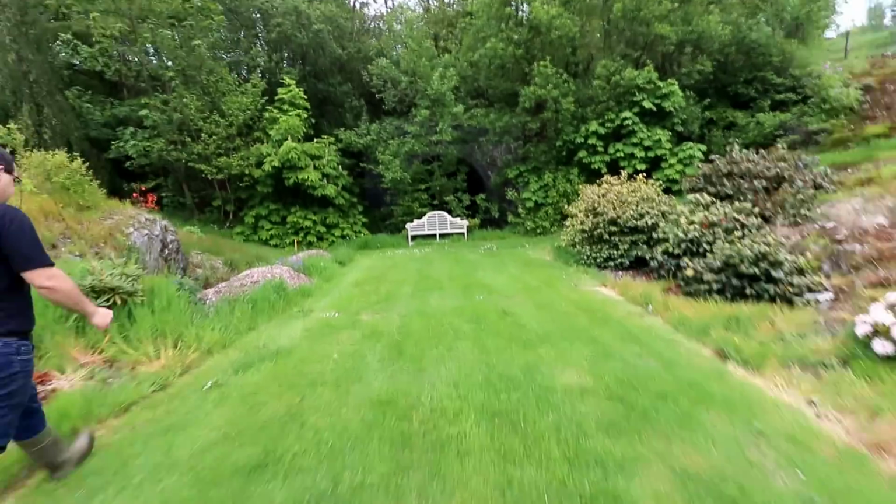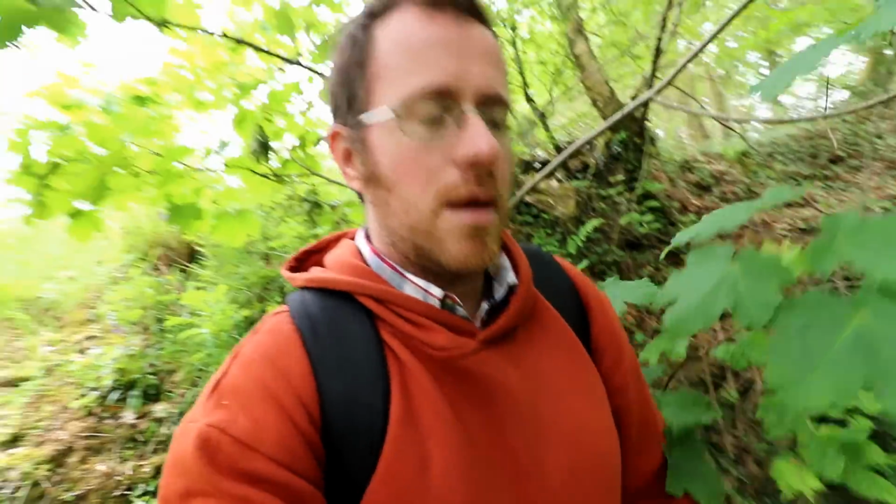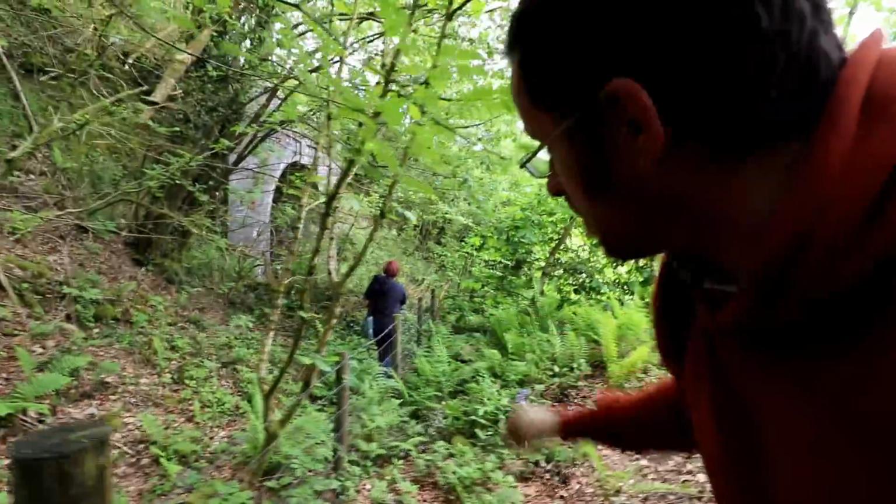We found the guy that obviously owns the house and he's pointed us in the right direction. Extremely well camouflaged this time of year, certainly in the coming months. So we're just heading to a gateway, and you'll see just down there is the tunnel.